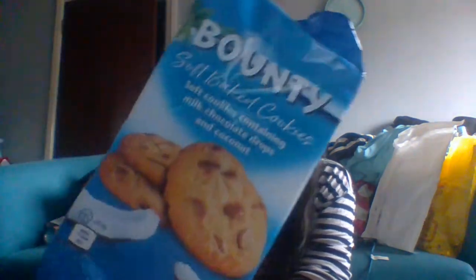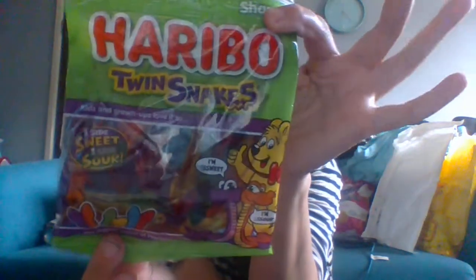Next, we got some cookies because my son loves cookies, and these are Bounty soft bake cookies containing milk chocolate drops and coconut. Although I am allergic to nuts, I am not allergic to coconut. These are soft cookies with chocolate chips and a coconut flavouring, and again, they were just £1. Mama shops really cheaply because I don't see the point of paying an extortionate amount for food when you can shop savvy.